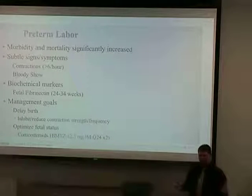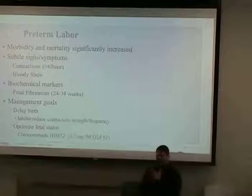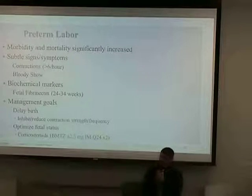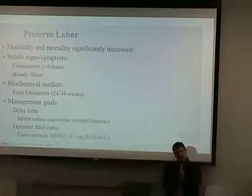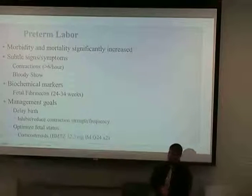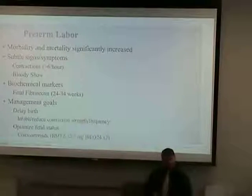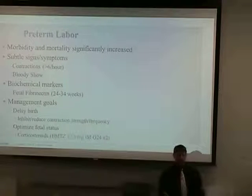Fetal fibronectin, have you guys read anything about it? It's the glue that holds the amniotic sac together, okay? Between the amnion and the chorion, it's what makes it adhere. If a woman is going to go into labor in the next 2 weeks, that glue is going to break down and it'll be present in her vagina, or in her birth canal. So we can test her vaginal fluid and see if there's any fetal fibronectin in it.